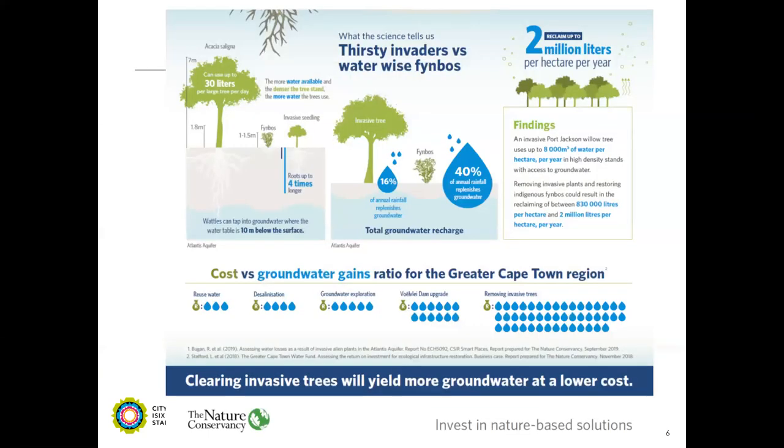What they found was that an Acacia saligna, which is a Port Jackson willow, on the Atlantis aquifer can grow up to 7 meters tall and use more than 30 liters of water per day. The more water available, the denser the acacia stands become, which means the more water the trees ultimately use. The study concluded that an invasive Port Jackson tree uses up to 8,000 cubic meters of water per hectare per year in high density stands with access to groundwater.